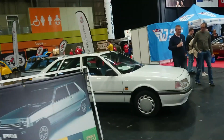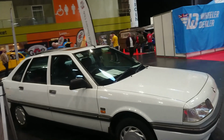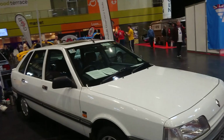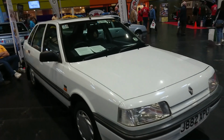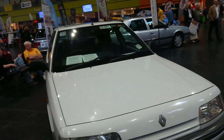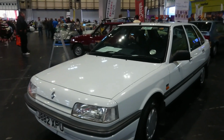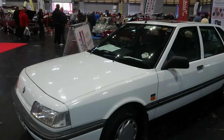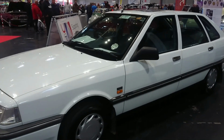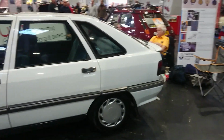Viewers, some tasty treats here on the Renault Owners Club stand. Renault 21 GTS from 1991. One of the only cars I know that actually accepted both transverse and longitudinal engines. Crazy. It's a facelift one. Years and years ago I went on a French exchange and this was the car that I was taken around in. It was a facelift hatchback Renault 21. The hatchback wasn't sold until the facelift.